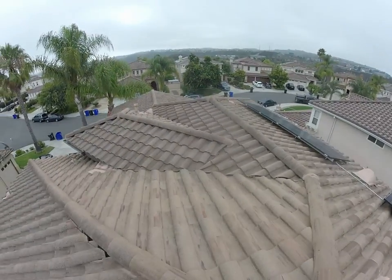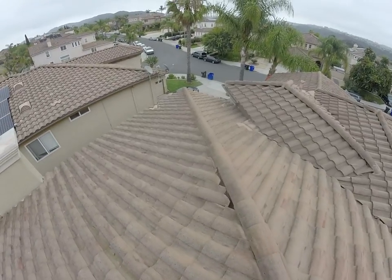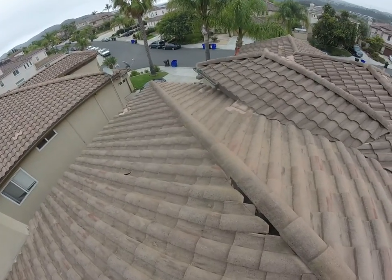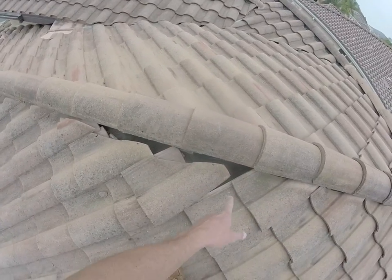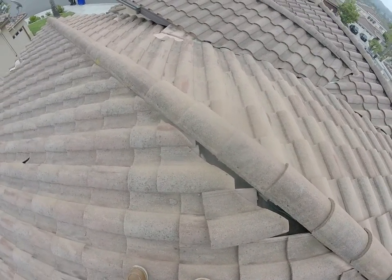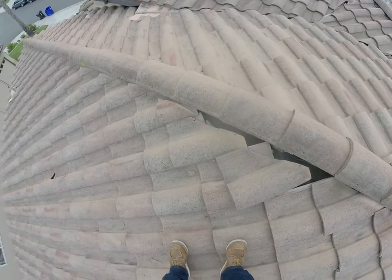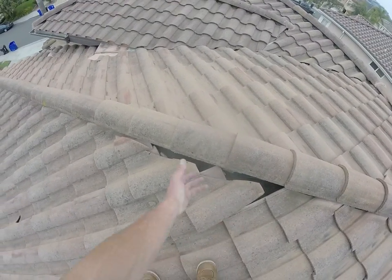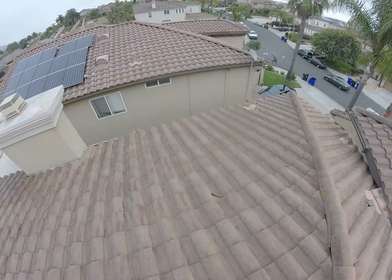There's another broken one there. We can see another broken one there, another one there, and then these tiles are sliding out of place. You can see that here. So anytime it rains, and actually this is bad because the sun is beating on that felt, and after a couple years of sun exposure on that felt, it's no longer waterproof. Another broken tile there.